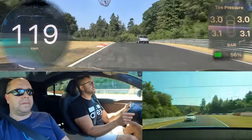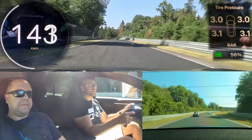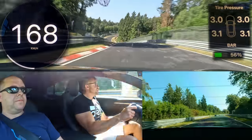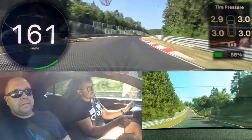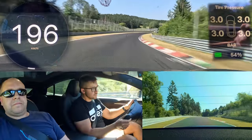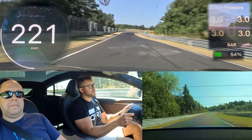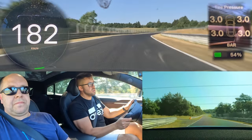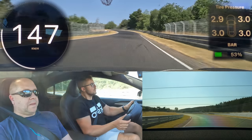Oh, now we have more power because we cooled down. Yeah. Down very quickly, and the brakes are good.